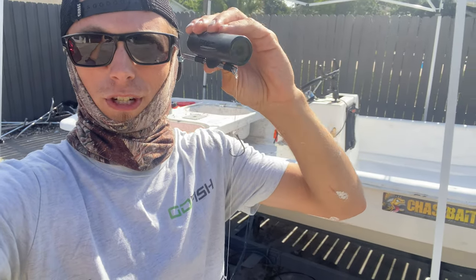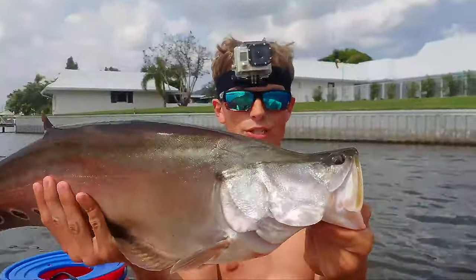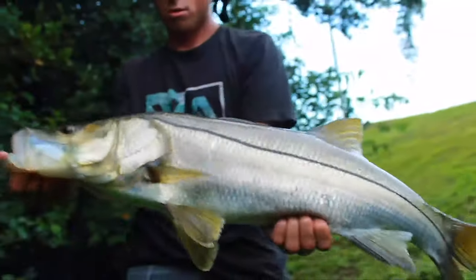I took this GoFish Cam out on this chicken rig, dropped it down to the depths of the ocean, in the middle of the ocean, all the way to the bottom, to see what kind of footage we could get with this thing hundreds of feet below the surface. That's a wall. Oh. This one's huge. Oh.